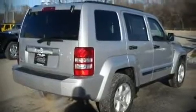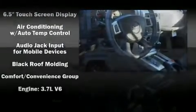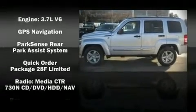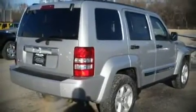Audio features include a CD player with AM/FM radio and 9 speakers, providing excellent sound throughout the cabin. Jeep also prioritized safety and security with features such as head curtain airbags, traction control, and four-wheel disc brakes with ABS. We'd love to show you this vehicle in person.